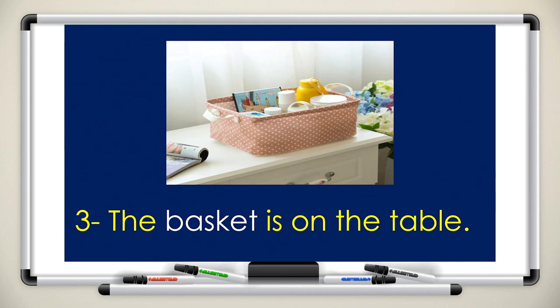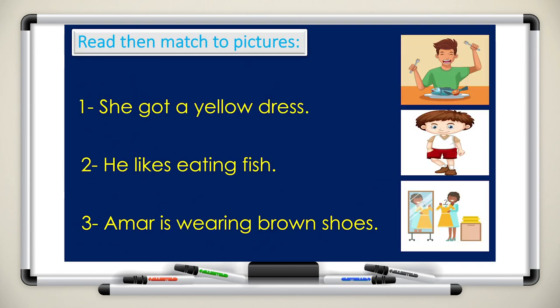Excellent, boys and girls. Now, read the matched pictures. I'm going to read the sentences for you. Take a close look at the pictures and try to match them correctly. Number one, she got a yellow dress. Number two, he likes eating fish. Number three, Amar is wearing brown shoes.